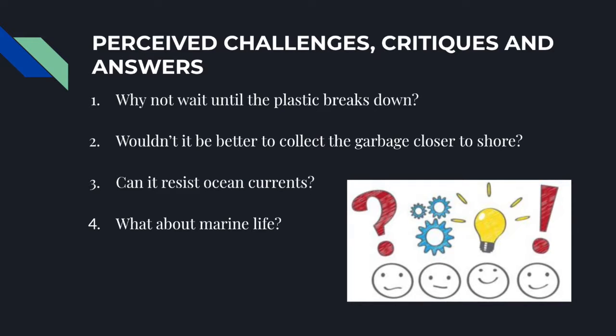Microplastic is essentially when bigger plastic breaks down through the process of deterioration that is caused by sunlight. These little pieces of plastic become more brittle and more harmful to species. This is why waiting for the plastic to break down is not a solution and would only cause further damage.